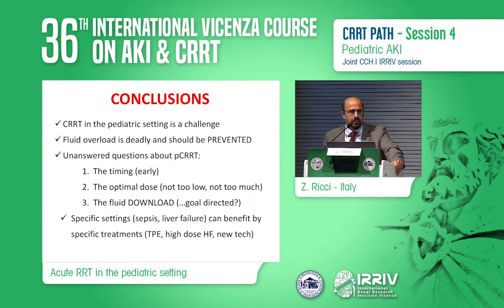Then we have some important unanswered questions about pediatric CRRT. The timing: again, we have issues about the definition of timing and the difference between timing and indication. We do not know the optimal dose. Again, this is very important, not only for solute control, but also because depending on the dose that you prescribe, you will have the requirement for a specific blood flow rate, and all the technical issues of your machine will depend on that. So my suggestion is not too low, not too much, quite democratic.